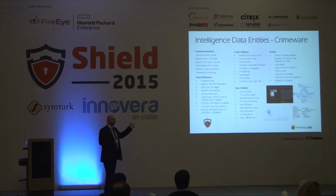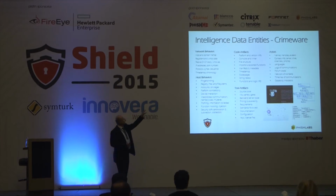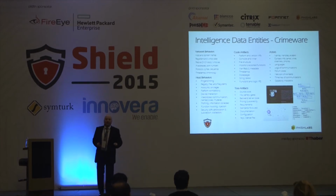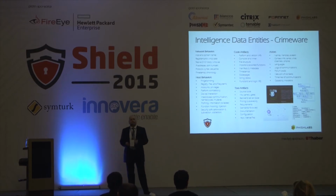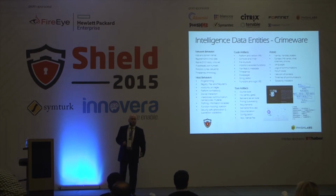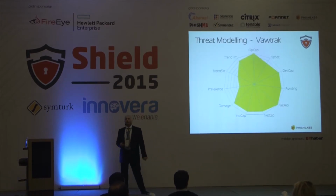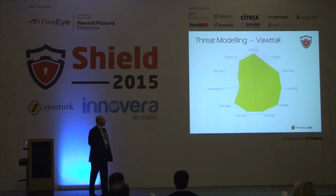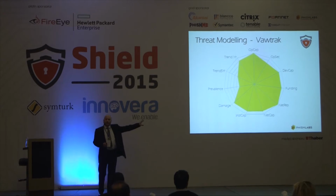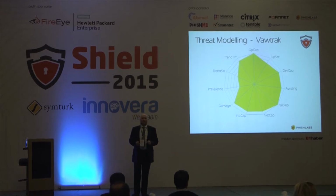But these are the observables of a piece of malware, from the network behaviors, the host behaviors, the artifacts, the specific actors involved. We're looking at who's behind this, who's developed it, how many forum posts have they got, what forum posts are they. We're looking at all of this stuff all the time. And then for each piece of malware, we map it. It's kind of a spidergram. The bigger the shaded area, the more impact this piece of malware is going to have on an organization.